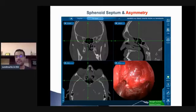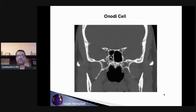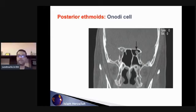Sphenoid septations also attach to the landmarks, a well-known fact. In this example, it is attached to the internal carotid artery. It can be attached to the optic nerve. Also, the sphenoid septations can create cells, whether they are cells over the clivus, or cells above the sphenoid, like the Onodi cell, which is important to recognize in order to clear them if they have disease. Again, here is a dehiscent optic nerve inside the Onodi cell.